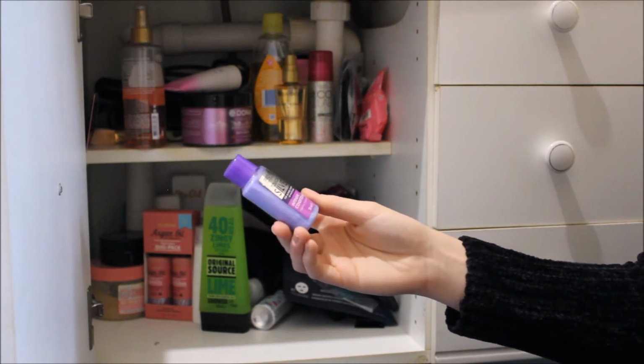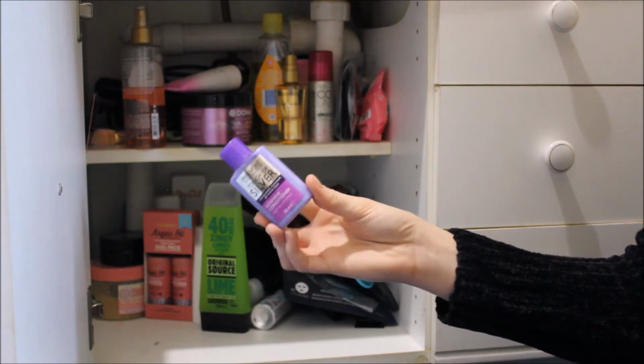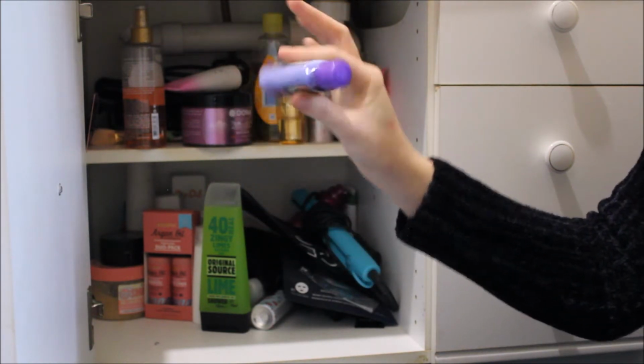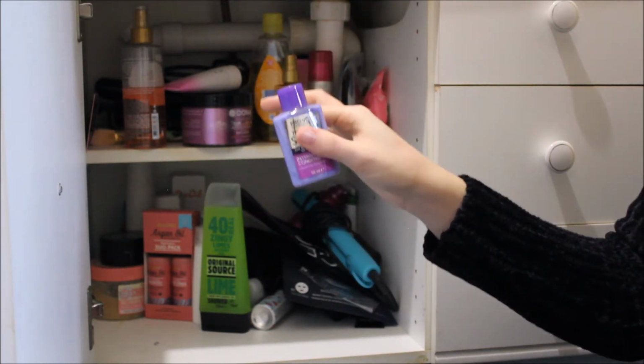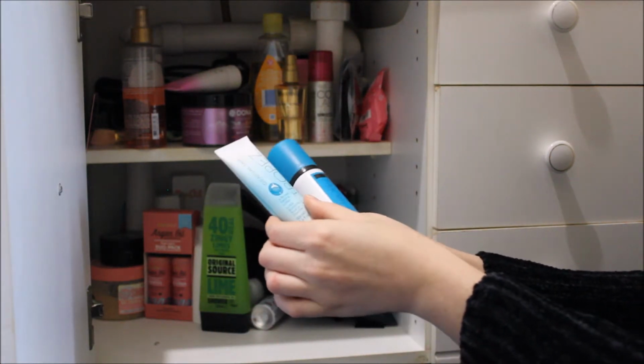And if I ever need that, I will use the Fudge one because I haven't really tried this brand. It's a tiny little bottle. I don't really need it, so we can pop that one in the bin. I then have 2 little bottles of Saint Tropez Tanner.